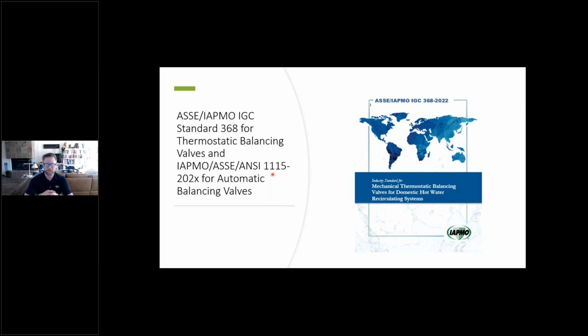And we are already in process of getting at least one manufacturer certified to that. And I imagine there'll be more to thermostatic balancing valves. So very exciting to see this take root, because we really haven't had any kind of literature or code requirements when it comes to balancing hot water return systems. So this is really a first great step that we see in this regard.